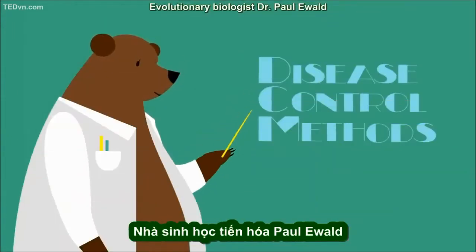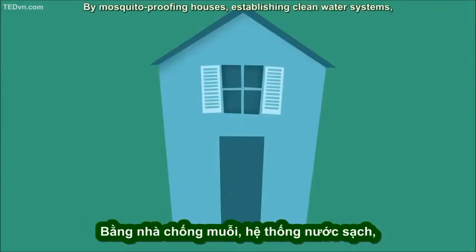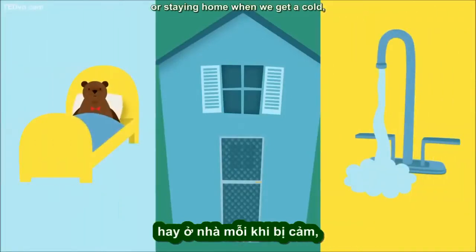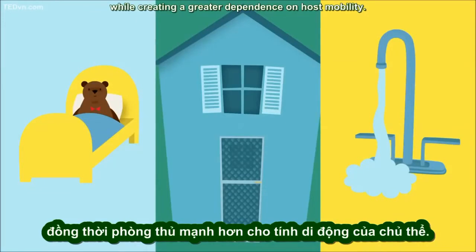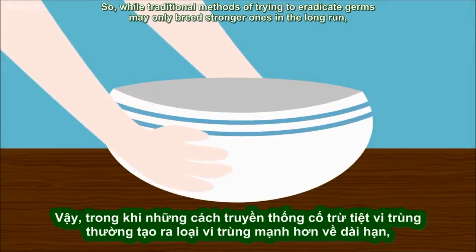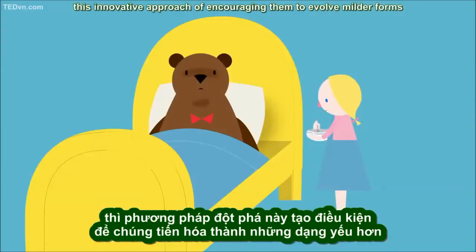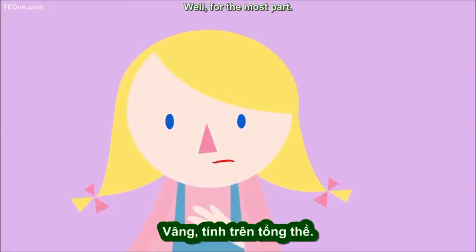So, what can we do to reduce the harmfulness of infectious diseases? Evolutionary biologist Dr. Paul Ewald has suggested that we can actually direct their evolution through simple disease control methods. By mosquito-proofing houses, establishing clean water systems, or staying home when we get a cold, we can obstruct the transmission strategies of harmful germs while creating a greater dependence on host mobility. So, while traditional methods of trying to eradicate germs may only breed stronger ones in the long run, this innovative approach of encouraging them to evolve milder forms could be a win-win situation. Well, for the most part.